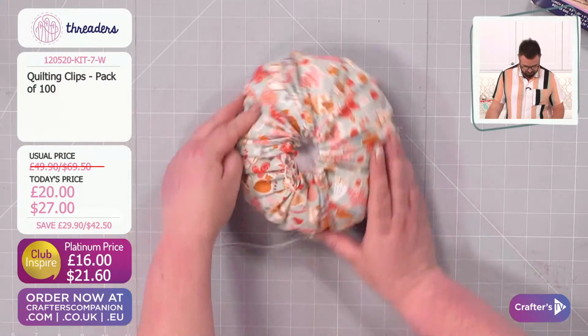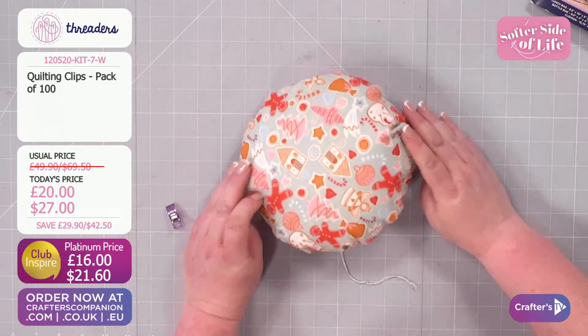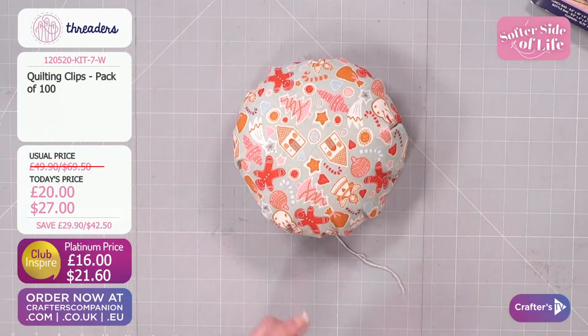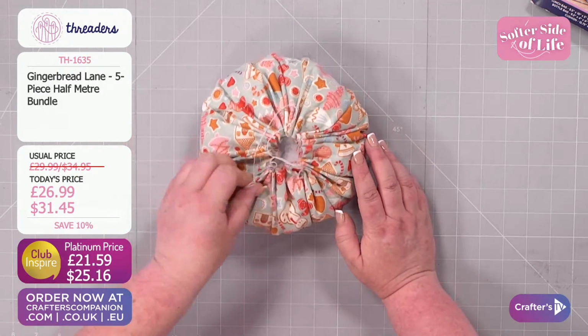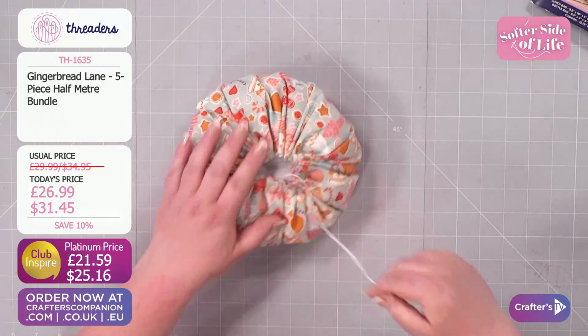There we go. So that was my third hand there, just helped me put a knot in there. So if I turn that over now, that's how it's based. Now that's a really, really quick way to make a pin cushion as well. Gather it up and then you could just put a circle of fabric on the top. I'm going to use that thread later, so I'm going to keep that.